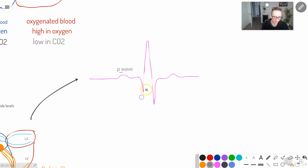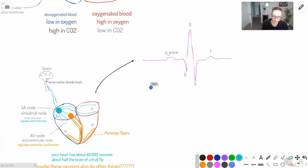Then we have Q, R, S, and then T wave. This P wave corresponds with the SA node firing. It's actually what we're measuring, the depolarization of those neurons. And then this R wave is our AV node firing. That's all I want you to remember.